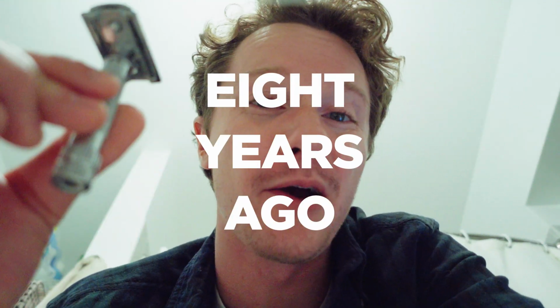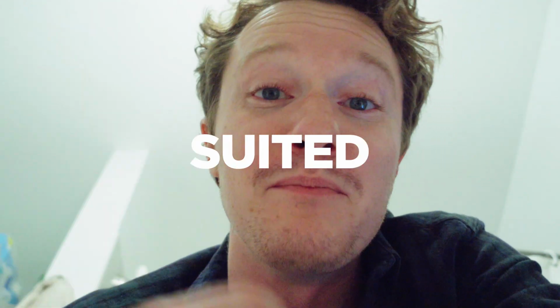I started using this type of razor about 8 years ago because I found that my very sensitive and acne-prone skin wasn't really responding well to traditional razors. And when I switched to this, I immediately noticed an improvement in my skin. In essence, I chose the right tool for what suited me best.